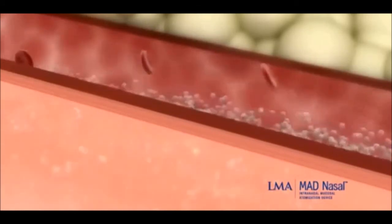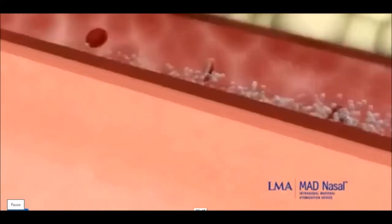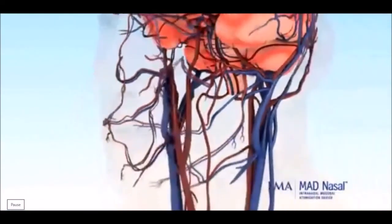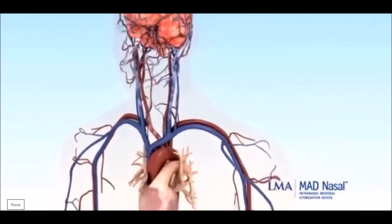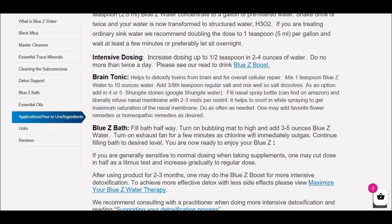The medication rapidly absorbs across the mucous membrane into the bloodstream, as well as directly into the cerebral spinal fluid of the brain, avoiding first-pass metabolism. This achieves medication levels comparable to injections. Okay, so as you can see in that video, when you hit the nasal membrane, you get profound penetration into the brain and the entire body.